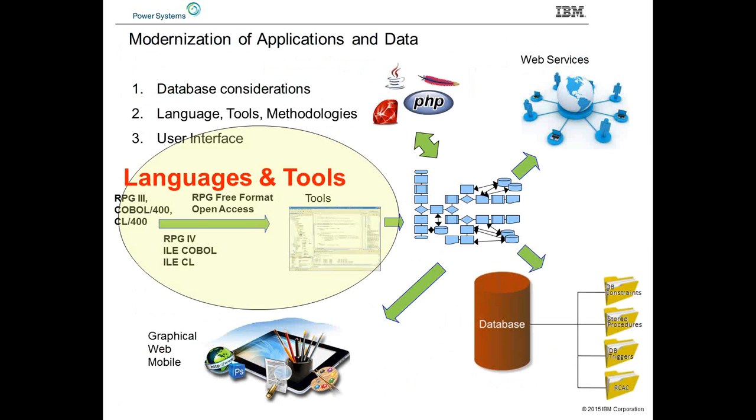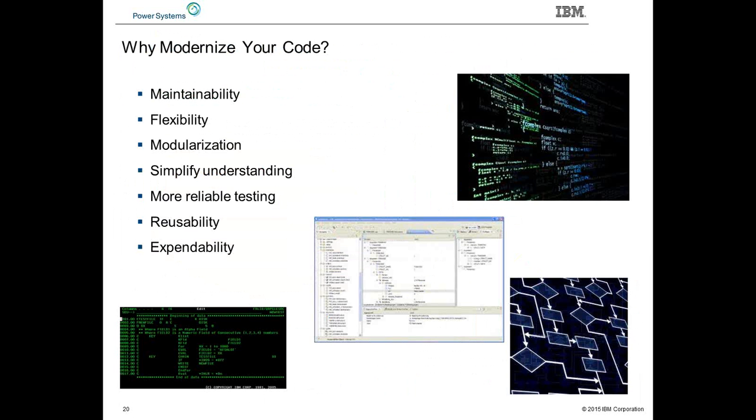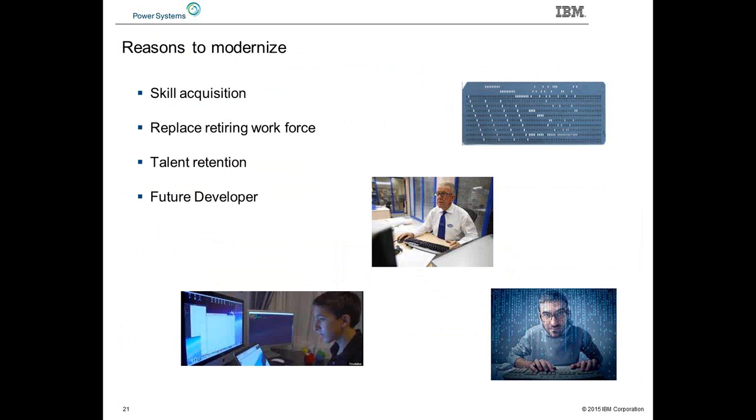All right, I've goofed around in the world of database long enough. I need to move on to a few other things. When we talk about modernization, there's so much in the space of languages and tools that I want to talk about. And when we talk about modernizing your code, why is it important to modernize? There's many good reasons. Maintainability, flexibility, simplification, it's more readable, extendability, lots of reasons just to modernize the actual code itself. One of the other real big reasons, and this is one of the ones that I get asked about on a real regular basis.